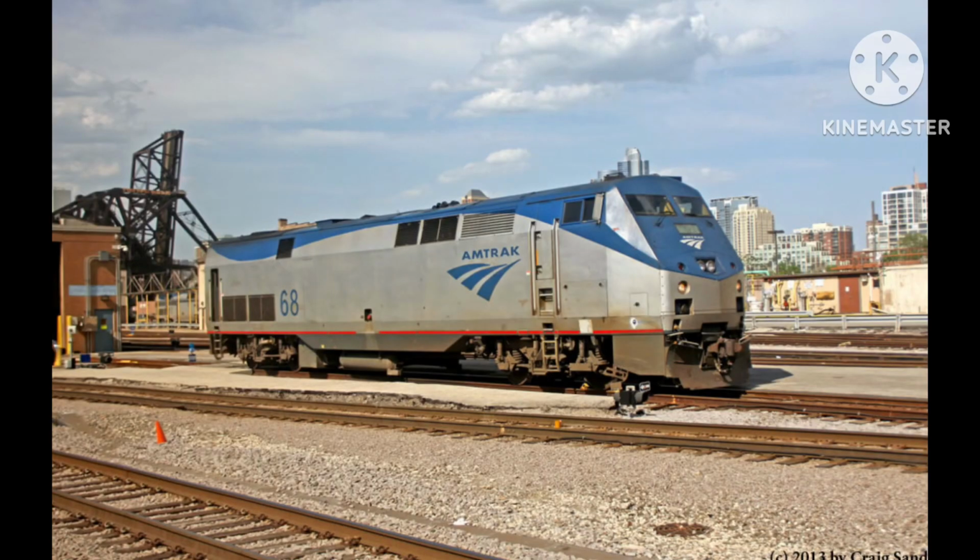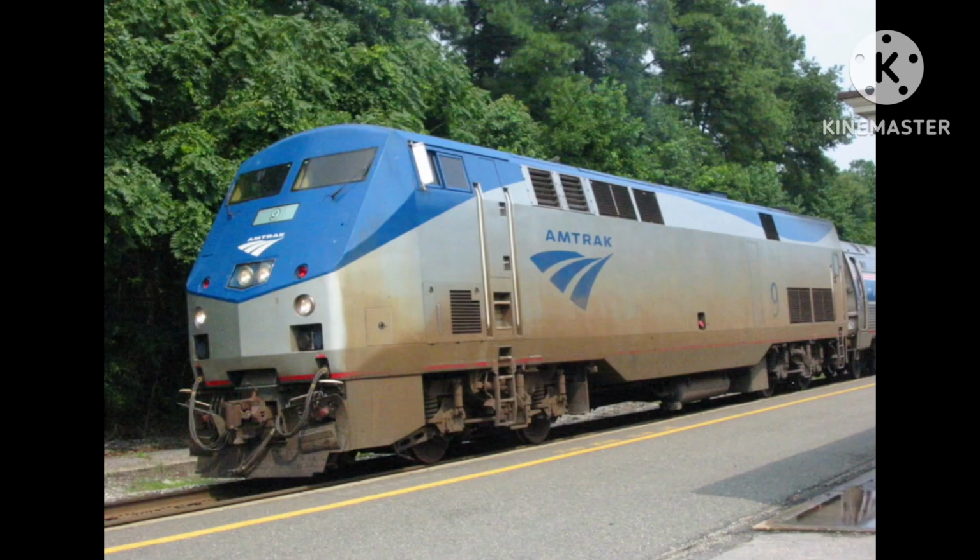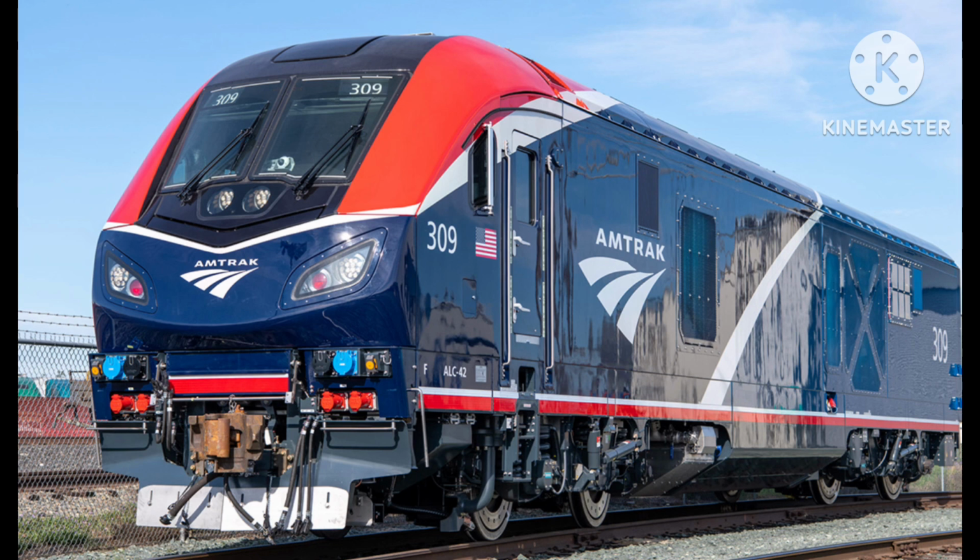The GE Genesis series, the most iconic but a little overrated locomotives to talk about on Amtrak. However, showing their age, Amtrak decided to replace them with the unreliable ACS-64s and later the E1s, which is why I didn't make an episode about them before they've been retired.